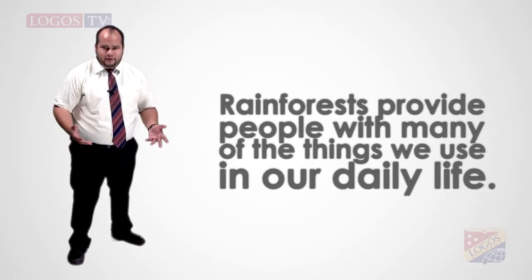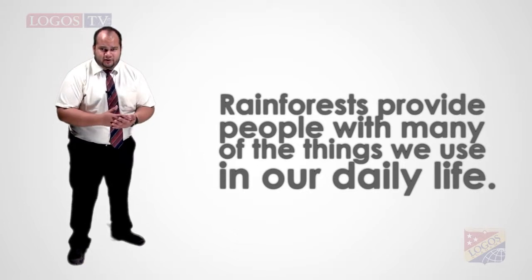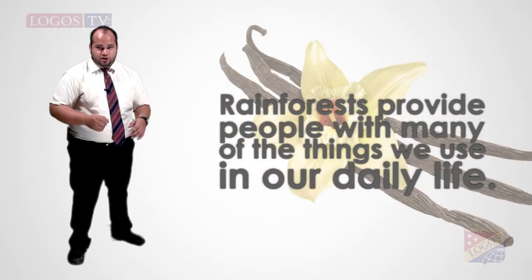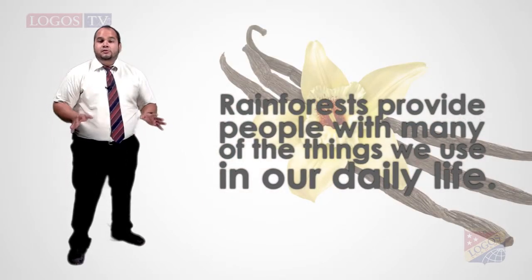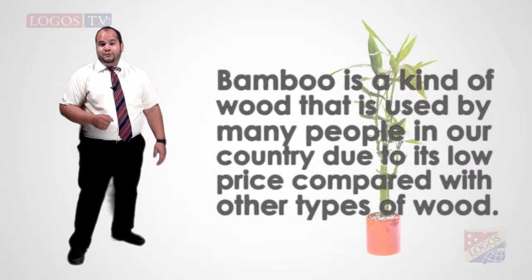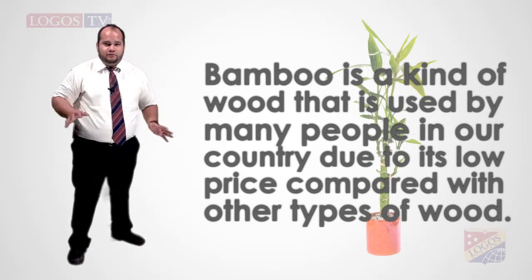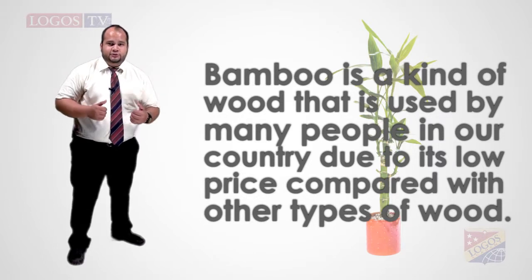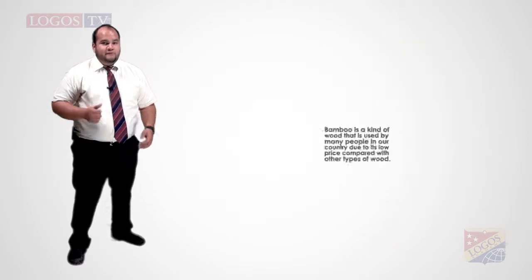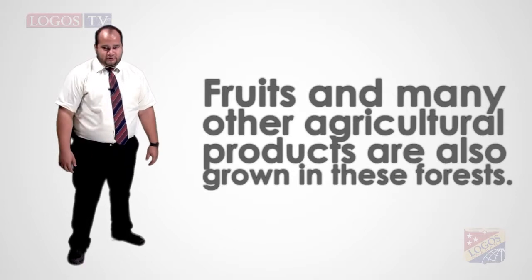Rainforests provide people with many of the things we use in our daily life. For example, medicine, chocolate, spices such as ginger, vanilla, and others, rubber, pineapples, and even bamboo. Bamboo is a kind of wood that is used by many people around the world and in our country too, due to its low price compared with other types of wood. Fruits and many other agricultural products are also grown in the forests.